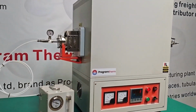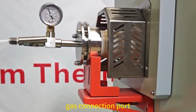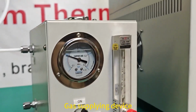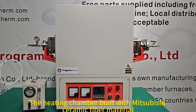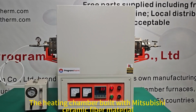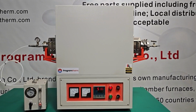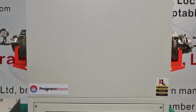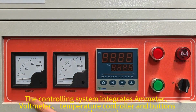On the other side, the sealing flange is equipped with a vacuum gauge, needle valve, and gas connection port. The gas supplying device is designed with a gas inlet and outlet on the side for gas feeding. The heating chamber is built with Mitsubishi ceramic fiber material, single heating zone, heating length 300 mm, B-type thermocouple. The controlling system integrates an ammeter, voltmeter, temperature controller, and buttons on the panel.